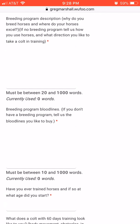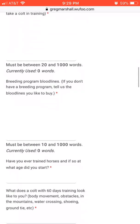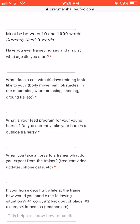If you don't have a breeding program, both of these will shift just a little bit, but don't take it too literal. Tell us about the bloodlines that you like. Tell us about the horses that you have and why you have them. Just be willing to share with us that information, and don't worry about those questions too much.